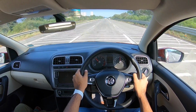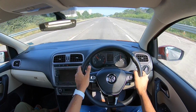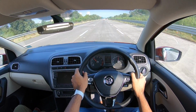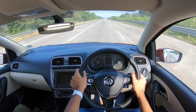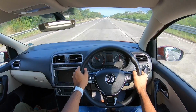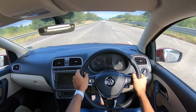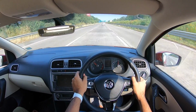But most importantly, for enthusiasts, this DSG gearbox doesn't offer the best out of the engine in terms of refinement, comfort and all. But in terms of outright fun, holding the revs and downshifting and extracting the most out of this turbo motor, there's a slight bit of disappointment for those looking for the Honda City VTEC thrills.